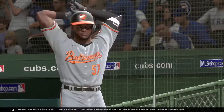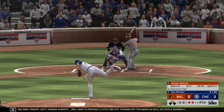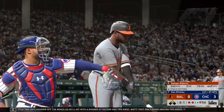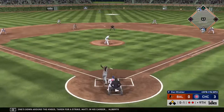Hanser Alberto will look to provide a little two-out thunder off the bench as he'll hit with a runner at second and 2 away. That one's down around the knees, taken for a strike. In his career, Alberto is a .270 hitter, a respectable number he'll look to improve upon in this at-bat.